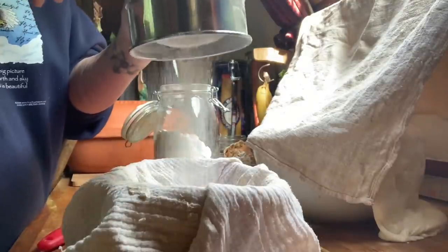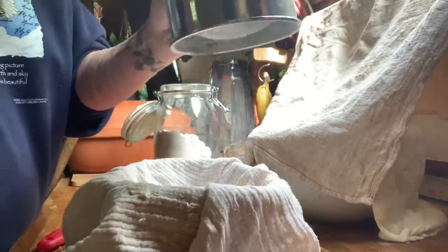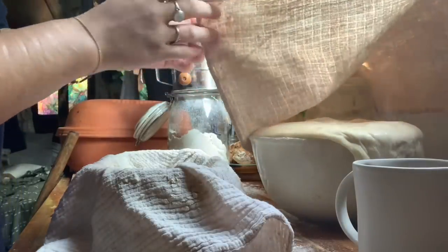An hour before you bake the dough, you're going to want to put it in a proving basket to find its shape. So right now I'm just flouring the proving basket.